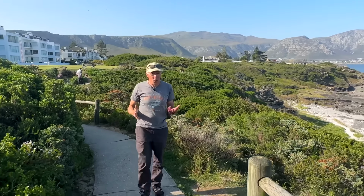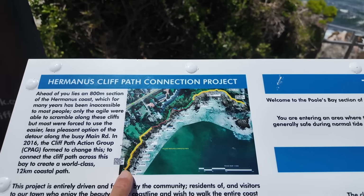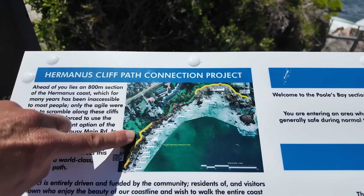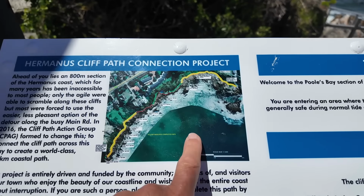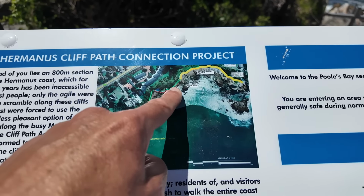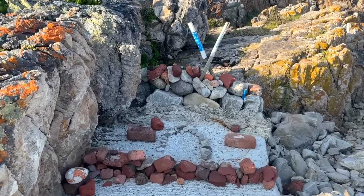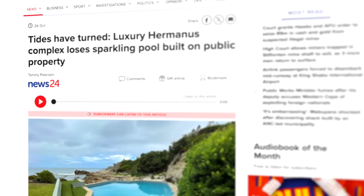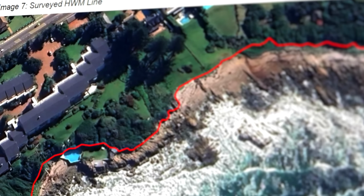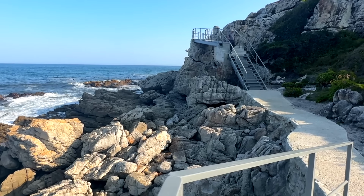One of the things Hermanus is famous for is this beautiful cliff path. This is the original path that ran all the way along here, and it stopped. This area here is called Pools Bay, and Pools Bay was not accessible because this was considered private land. But here's where things get interesting. What was once claimed as private property, including a stunning pool, was actually public land all along. Now the path extends further, letting everyone explore this once inaccessible place.